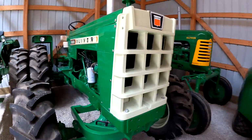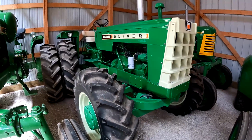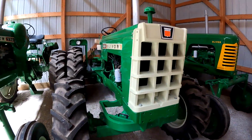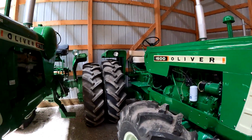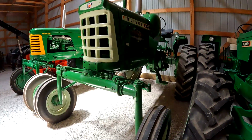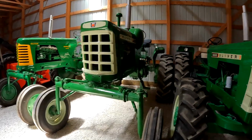This one I know is really rare. I know during the Lyle Dumont auction, he kept his 1600 four-wheel drive. But 1600 four-wheel drive, mechanical front. And I know it's rare on a 1600. Here's the 770. Be like the eggcrate or the new style LP high crop. So basically rare, rare, rare.